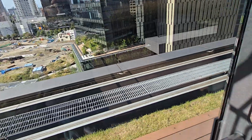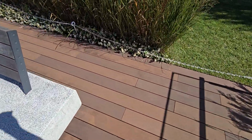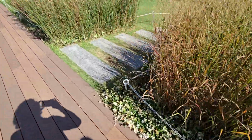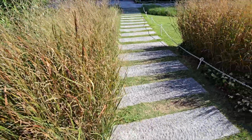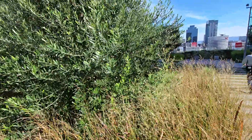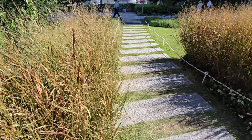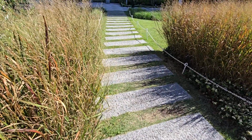I'll show them the path, I guess. Yeah, I love this walking path over here. It's just so simple, and I guess the reason I like it so much is just that it's on the 10th floor. But yes, it's beautiful here. So quiet.